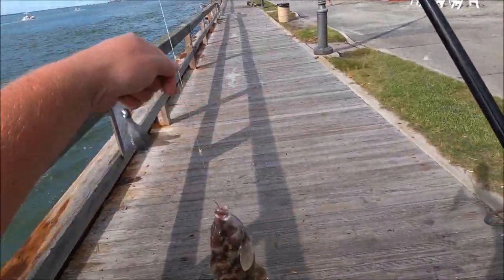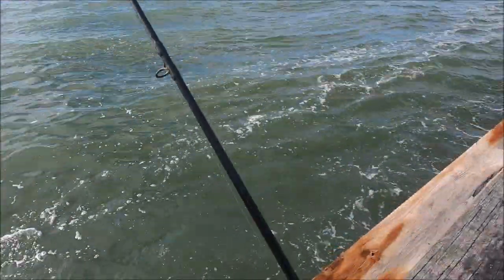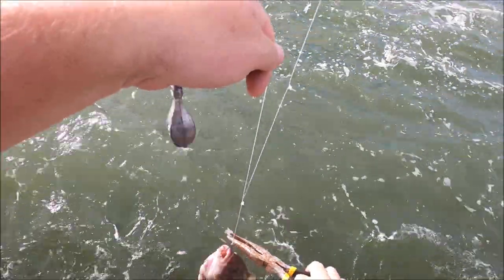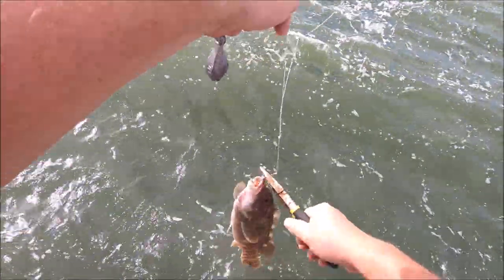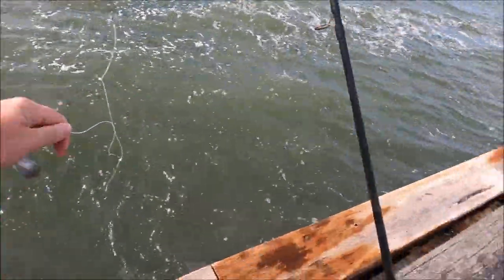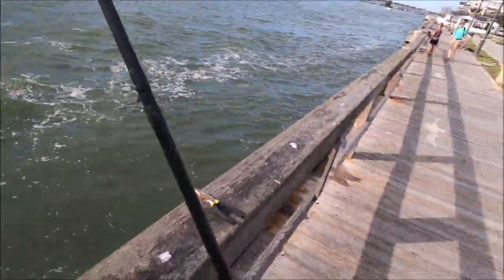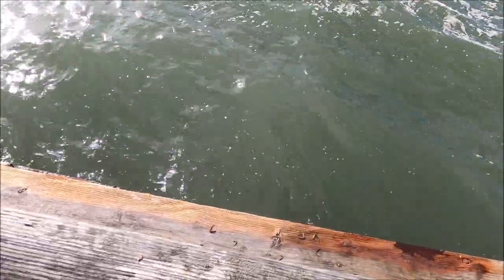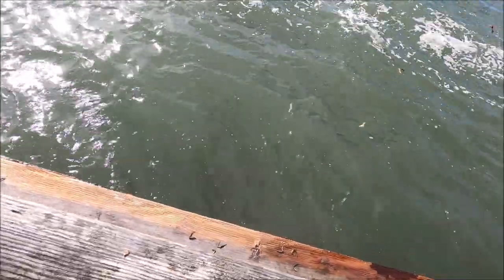All right. Gonna do this. Let's do it the easier way because I got it hooked so good. I can grab the hook and then shake. And off he goes. That was a good one. Happy with that one.